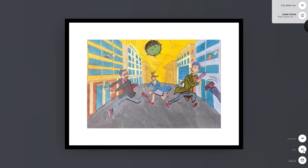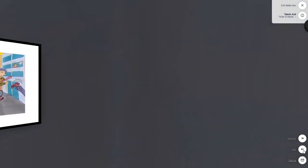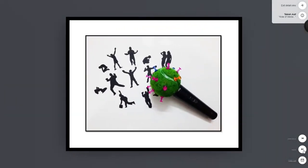The fear of the deadliest virus. The painting shows the terror of COVID-19. Poster medium used on scholar sheet.